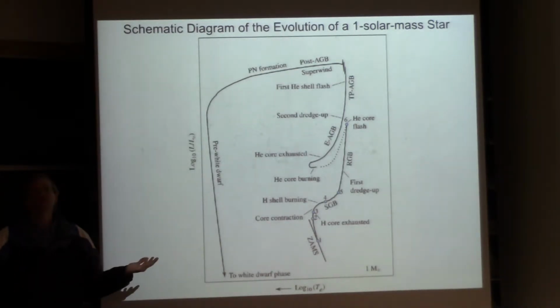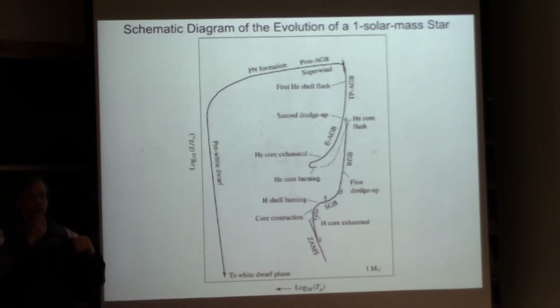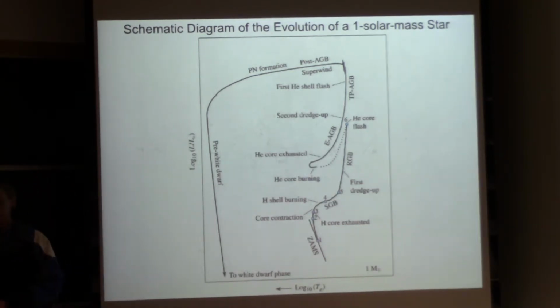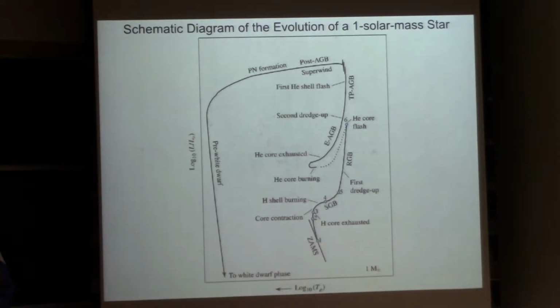That's why helium isn't fusing in the sun today. It's not hot enough. But as the core keeps shrinking, eventually its temperature will reach 100 million Kelvin, the ignition point for helium fusion. And as we will see, it will happen explosively. It will go out of control, which is why we call it a helium core flash.